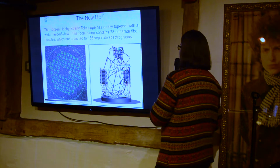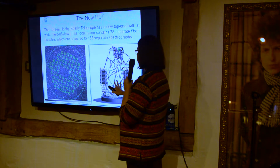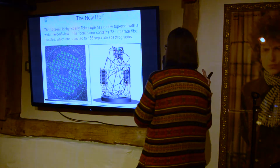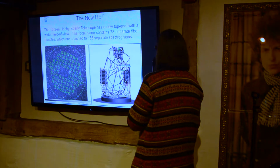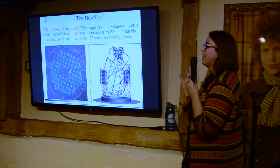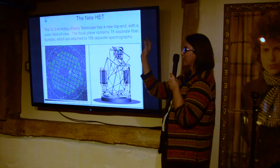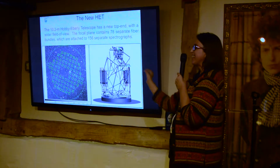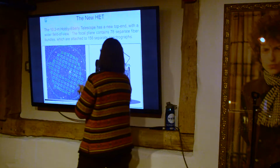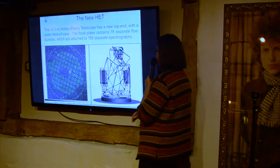First thing we did was we had to totally rip apart the telescope. This is the bottom of our primary mirror. We put on a new secondary top end to increase the field of view of the telescope, to get a much wider field of view. And then we fill the field of view of our instrument with fiber bundles. Each little fiber, think of a little fiber cable, feeds the light to a spectrograph. So we have 78 fibers per bundle. Each of these green squares is a bundle. Those 78 fiber bundles are attached to 156 spectrographs.